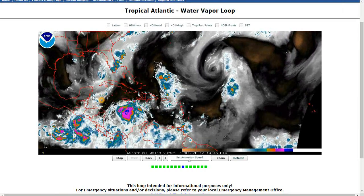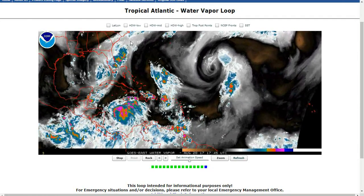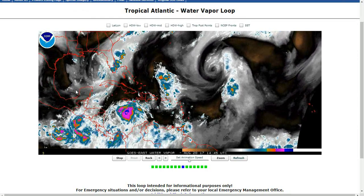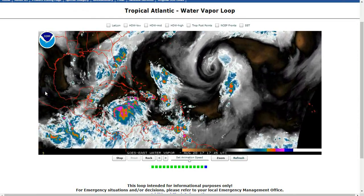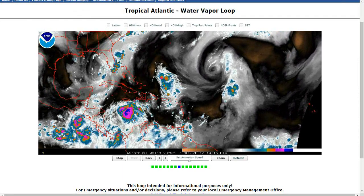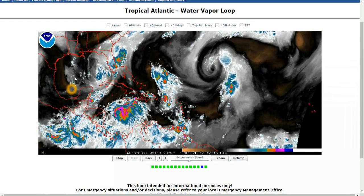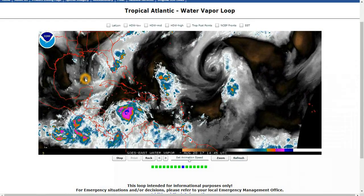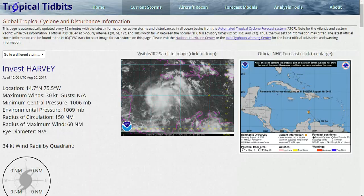But after it crosses the Yucatan, what is going to happen? Well, here's the thing. As I said before, some of the models take it northward, right? And some of them take it towards Mexico. It depends what this upper low will do to Harvey once it tracks towards Yucatan. We don't know what's going to happen after that. As soon as it gets regenerated back into a named storm, we're going to get more information from the NHC. So we're going to get the cone of uncertainty again.